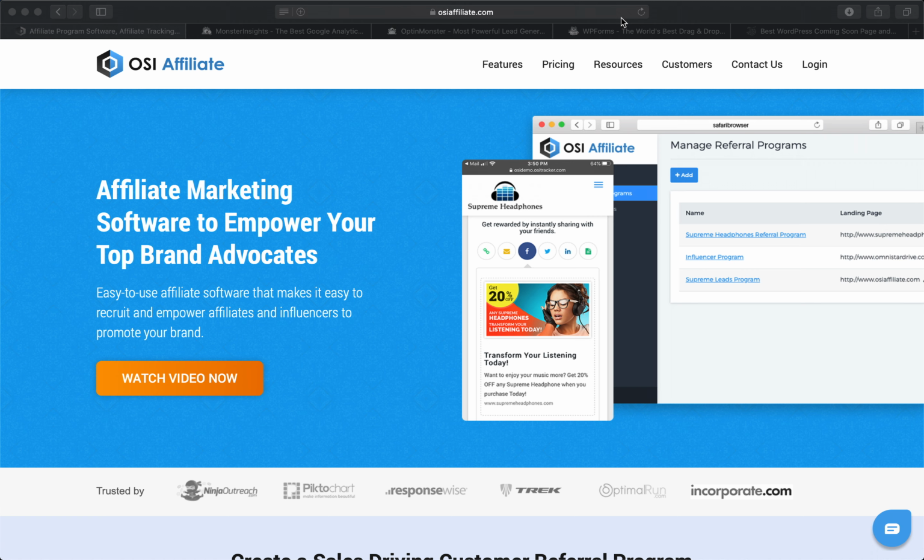When it comes to growing your business, you need tools that can help you make the right decision based on data, generate leads, boost user engagement, increase traffic, send out emails, and more. Here are our top 5 picks for the overall best WordPress plugins you can get your hands on to double and triple your website's growth.